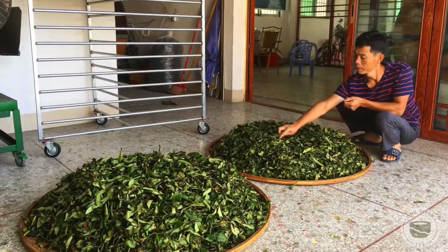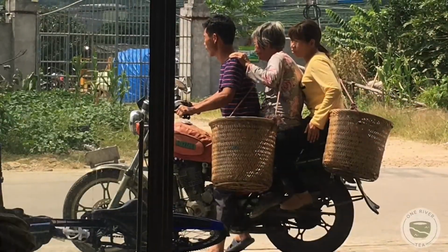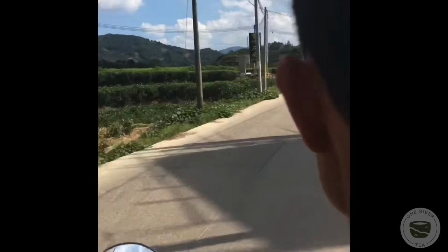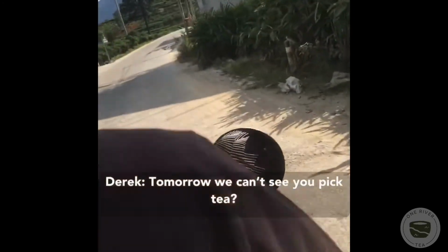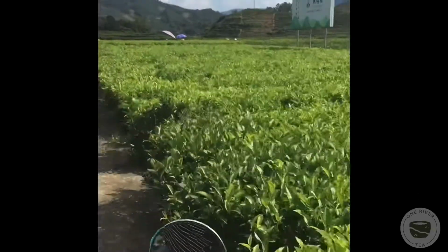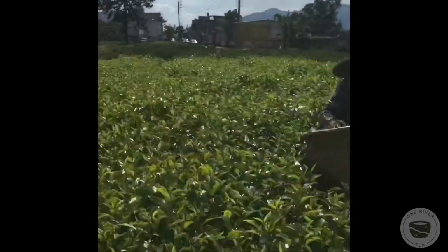On our walk, we ran into a Mr. Lin. He was baking and storing some fresh tea outside of his house, and we began to ask him about the tea he produced. He immediately invited us to have a look, and so in next to no time, we hopped on his motorcycle, and he was driving us back out to his fields. The motorcycle ride was incredibly short because conveniently enough, Lin's tea fields were the tea fields we walked by earlier.